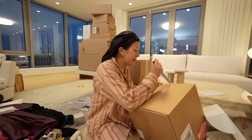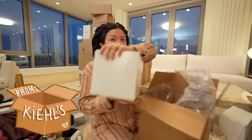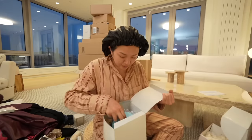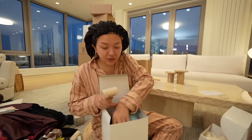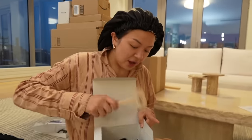Well, we're getting onto the big packages. Kiehl's, more Kiehl's. Why does Kiehl's have the best packaging ever? Look at this. This is literally like a little Christmas present. Oh my gosh, it's chocolate. It's from Christmas, y'all, and I just opened it now. It's a little ornament, if you guys can see. How cute!